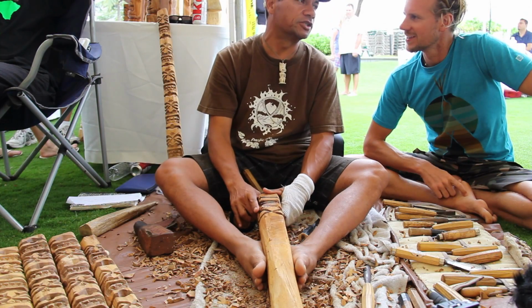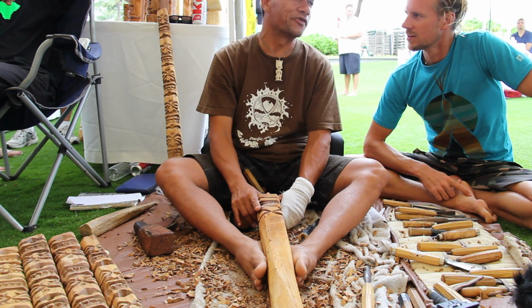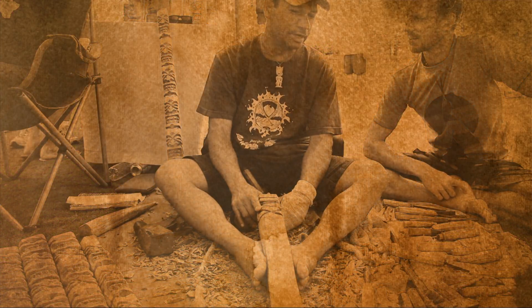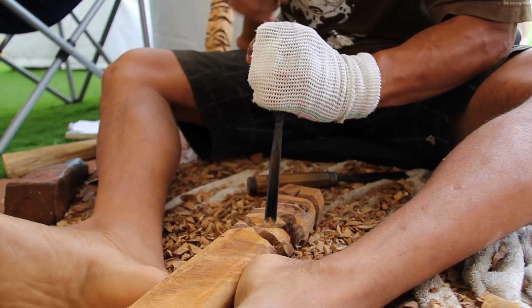I was born and raised in Tonga. I grew up here from second grade, and I know more about over here than where I come from. My father does this and he's still carving today. He's 70. And my grandfather, my great-grandfather, and my son already learned about this. I taught him when he was nine or ten years old.